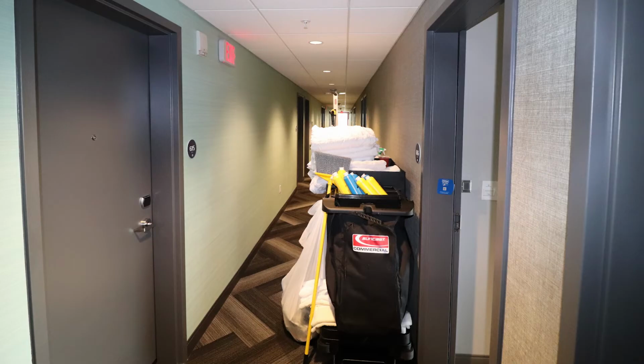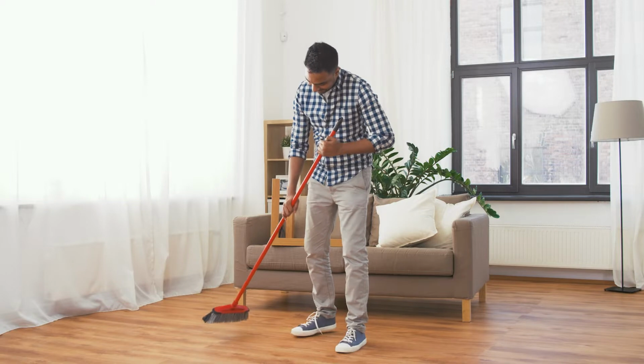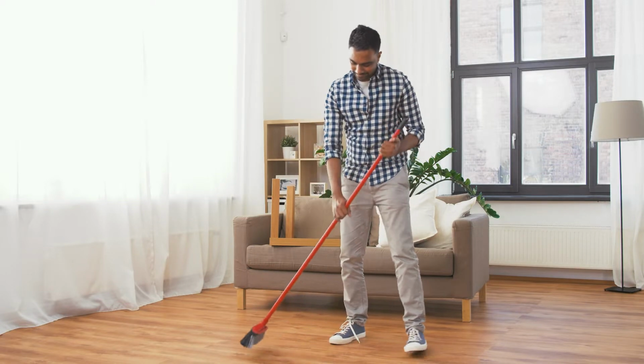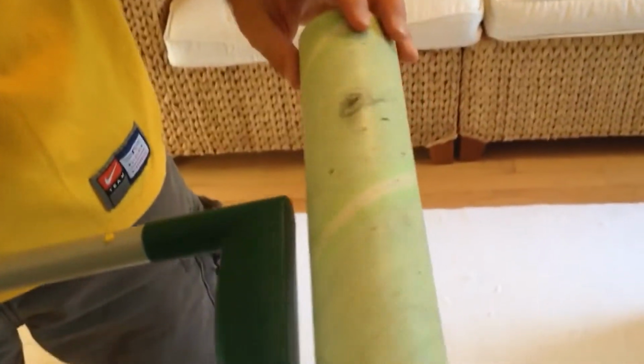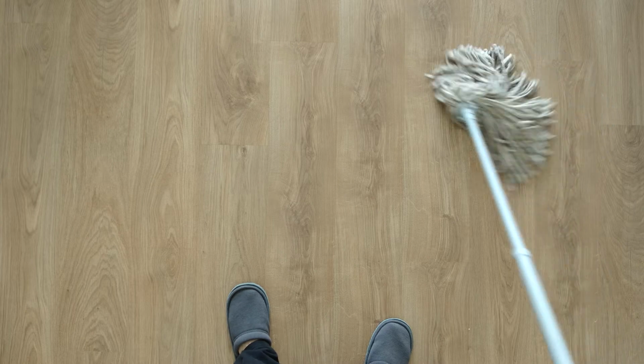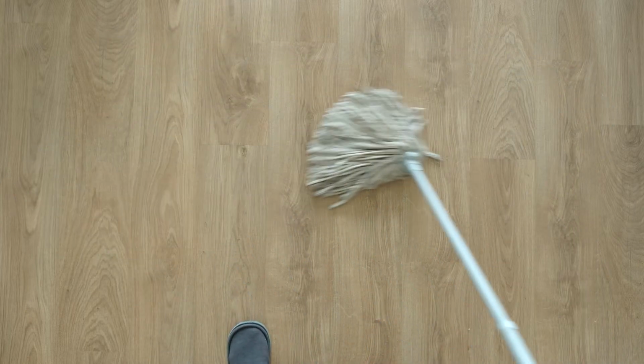Now, what I didn't like was that there are no rollers on the housekeeping carts. My procedure for cleaning a floor is, first, I sweep the floor to get all the stuff that I can see. Second, I use the roller to get rid of the things that I can't see, like the lint, the dirt, the hair, the dust. And third, I mop the floor to give it that nice, clean shine, especially on hard surfaces. The roller gets those hard to reach places that a broom or a mop just can't get to. What was even more weird is that they were using a vacuum on a hard surface. That's not something I would use on a hard surface.